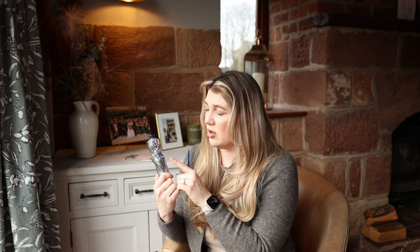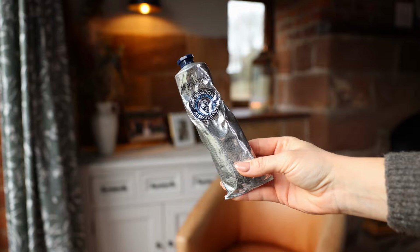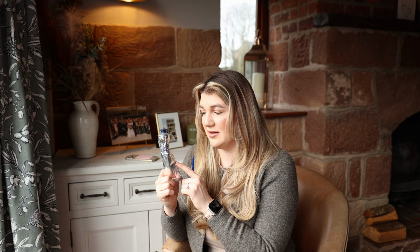So this first one is the L'Occitane Shea Butter Intensive Hand Cream, and the intensive part is the one that you need to go for if you suffer like I do from dry hands. It is just like medicine for your hands. It honestly, even just one application makes the biggest difference. So I highly recommend this.